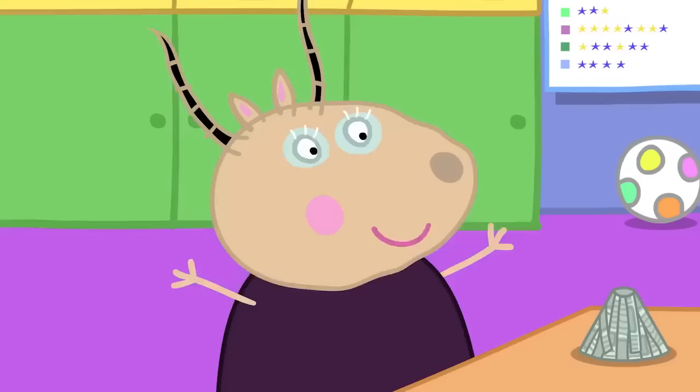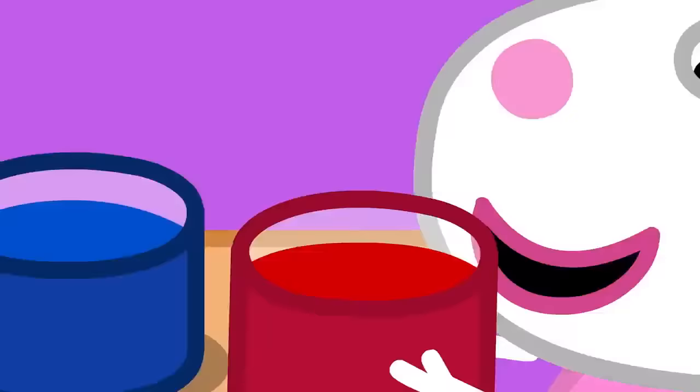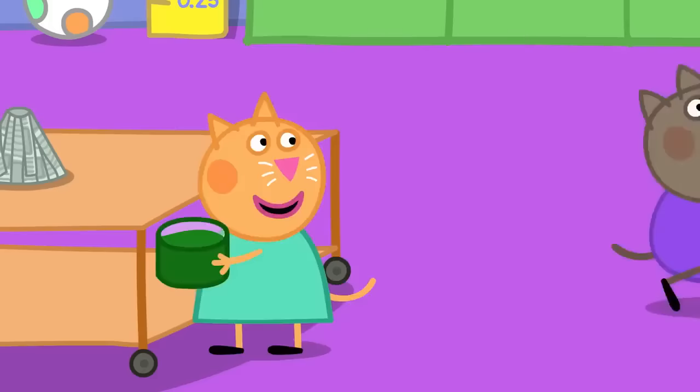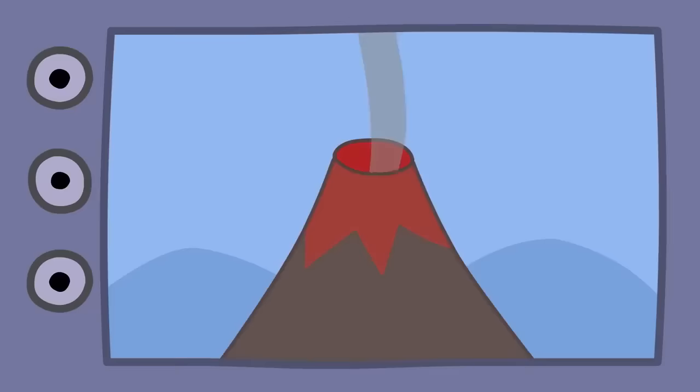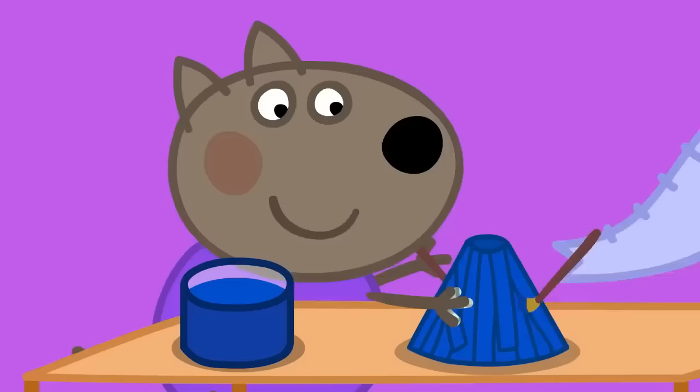Wonderful, children. Now it is time to paint your creations. Let's make ours red, Peppa. Ours can be blue. Green, like a big tree. Real volcanoes are dark and grey with red lava. But Peppa and her friends are making their mini volcanoes bright and colourful.